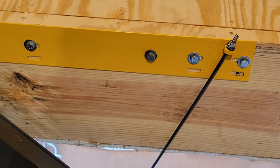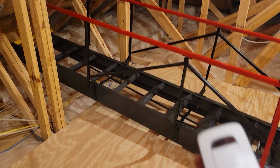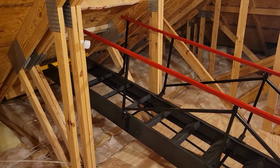And as you can see, since this whole rail slides on this guy, if they're off, it's going to come and hit your trusses up here. We don't want that. But now, to go down, hopefully it'll go down because I'm stuck up here, hit the down button. And the reverse thing happens.